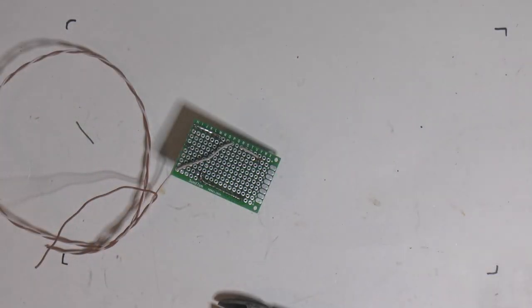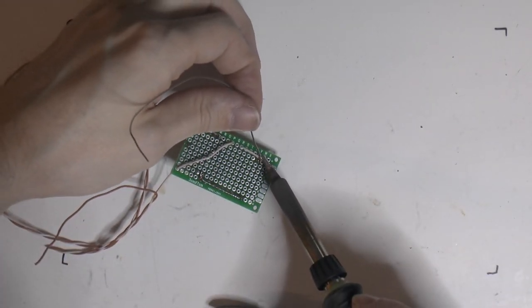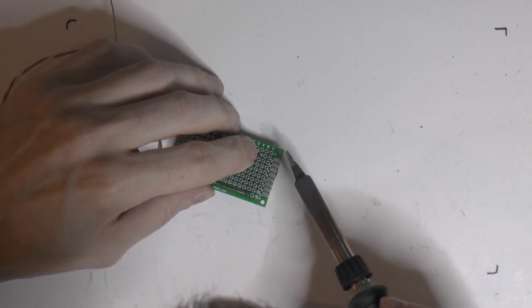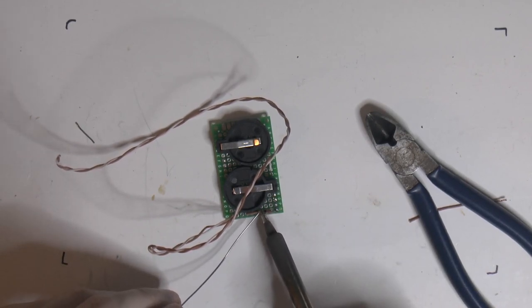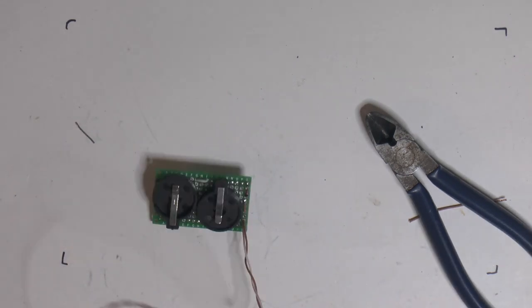Pull some cables through. I like to pull them through a couple of holes to offload them so you don't rip them off. So that should be the negative. I think that should do it.